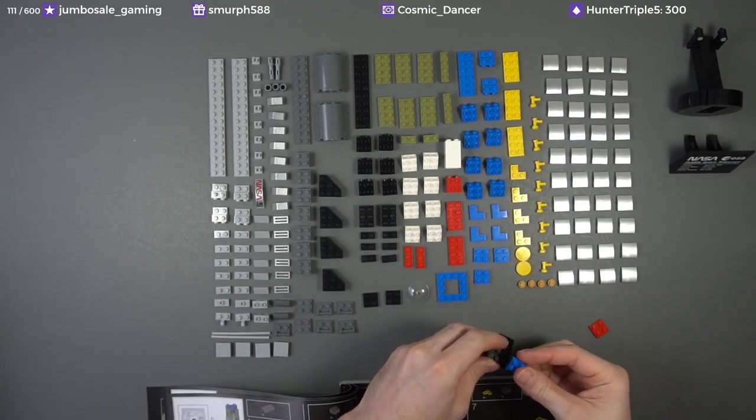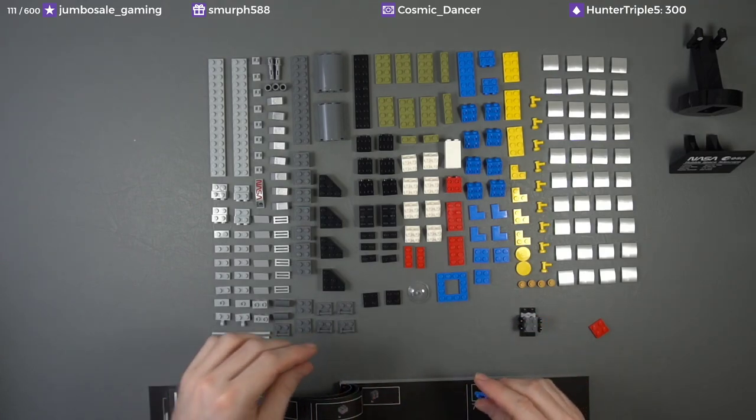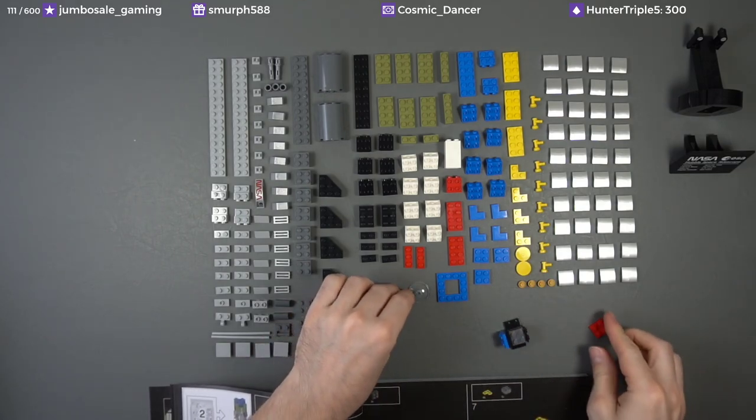Neat, these are probably going to be helpful for left and right later on. The blue side. Blue team versus red team.